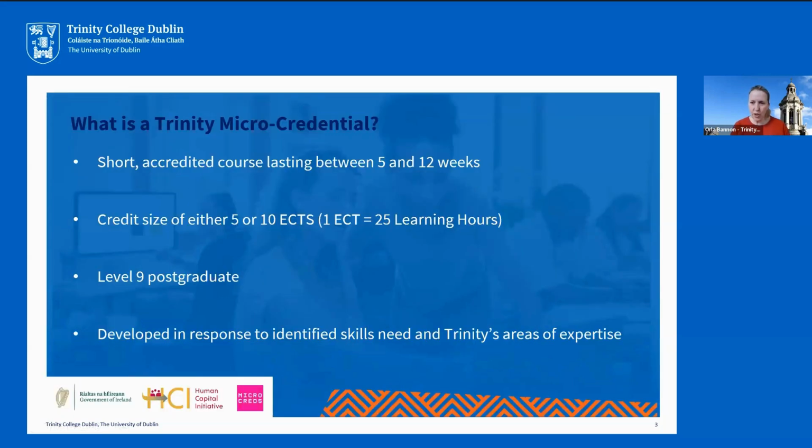Micro-credentials at Trinity are short accredited courses that last between 5 and 12 weeks. What accredited means is that by doing this micro-credential, Trinity gives you recognition for that learning and for having completed the assessment. You're getting a validation and a recognition by Trinity. That's what accreditation means. Each micro-credential then has a learning component to it, and you get recognition for that learning. That's done in components called ECTS.